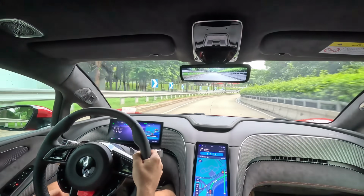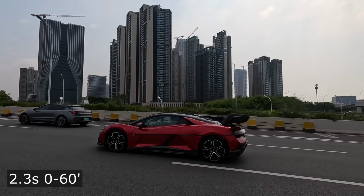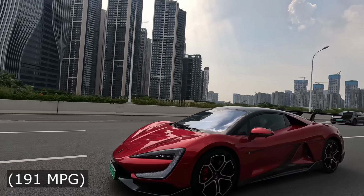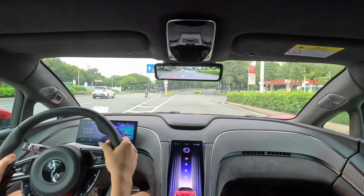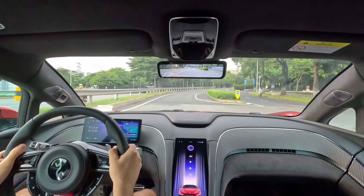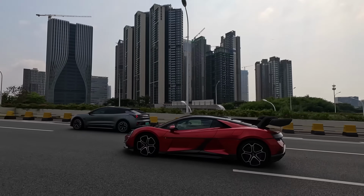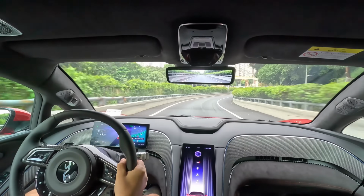1,300 horses, 1,600 torque. Acceleration from 0 to 100 in 2.3 seconds. Maximum speed is 308 kilometers per hour. You know, I'm probably obsessed with cars with such sharp handling. But agree, it's not normal that I sit behind the wheel and within 2 minutes I have a smile like a child's that won't leave my face. Yes, I just love such cars.